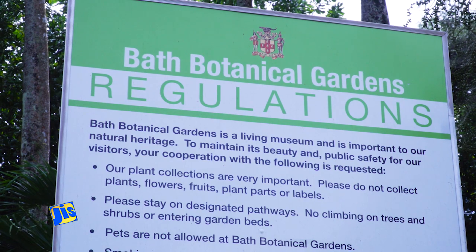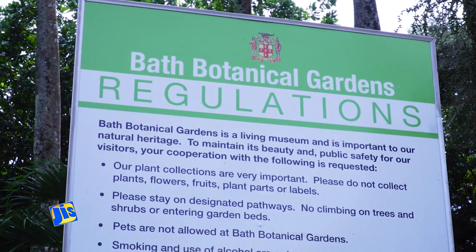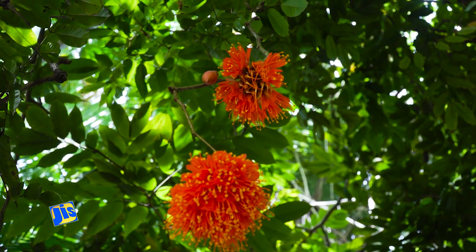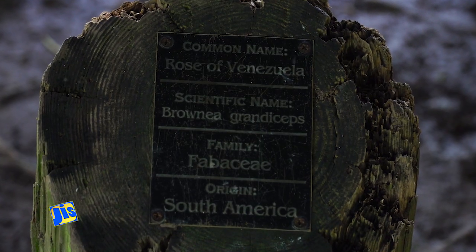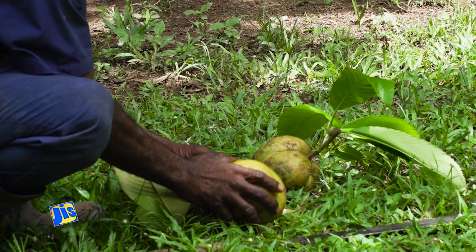Bath Botanical Garden was the first public garden established on the island. As a research site, imported plants were introduced here to assess how they would adapt to the tropical environment.